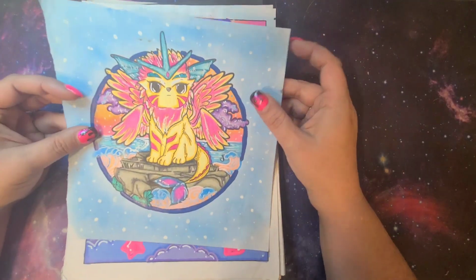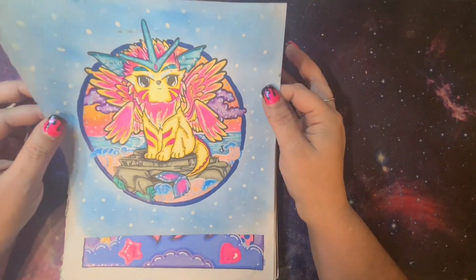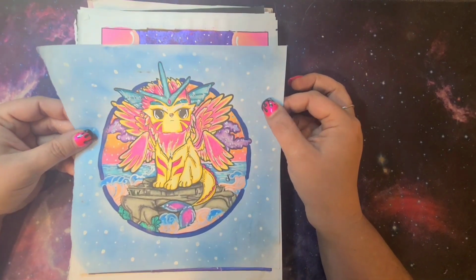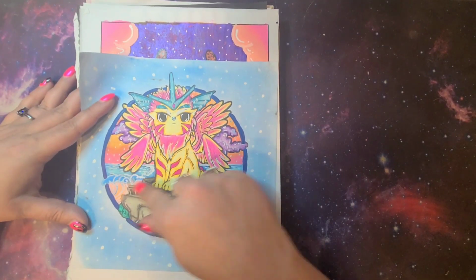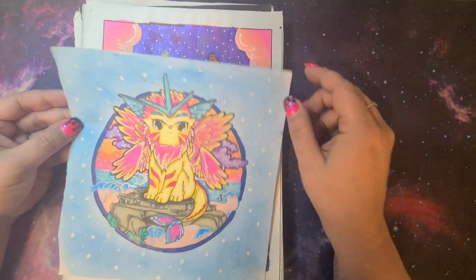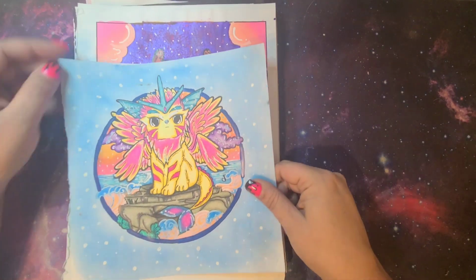This page here is from Bake Mono, their Amazing Creatures, Fantasy Creatures book. And this one was mostly colored pencil and paint pen. If I could, I'd change a few things, but overall, I did like the look of it. And I was happy with everything. So, chalk pastel for the background, white paint pen. I was trying to do mossy rocks because it was by the water. And yeah, so there is that one.